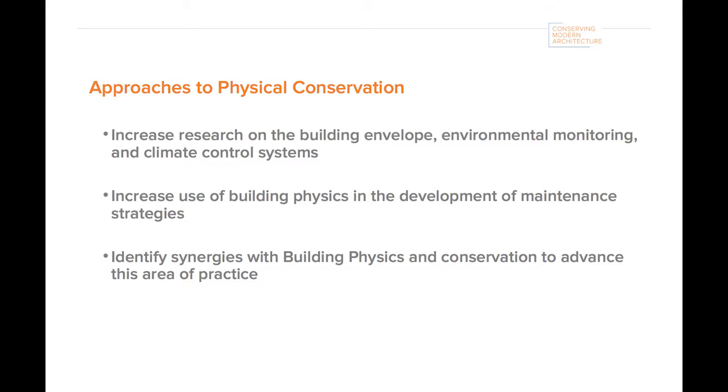Research on environmental monitoring and on climate control systems and the conservation of modern buildings should be targeted to identify more synergies with the discipline of building physics to advance this area of practice.